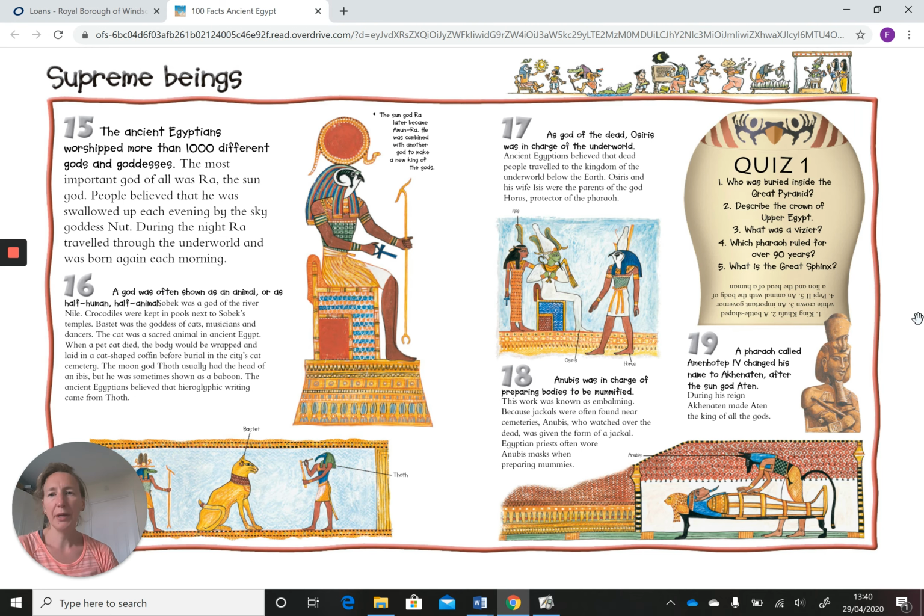15. Supreme beings. The ancient Egyptians worshipped more than 1,000 different gods and goddesses. The most important god of all was Ra, the sun god. People believed that he was swallowed up each evening by the sky goddess Nut. During the night, Ra travelled through the underworld and was born again each morning.